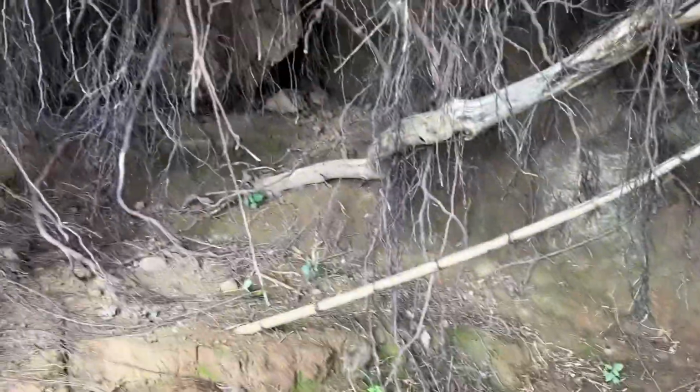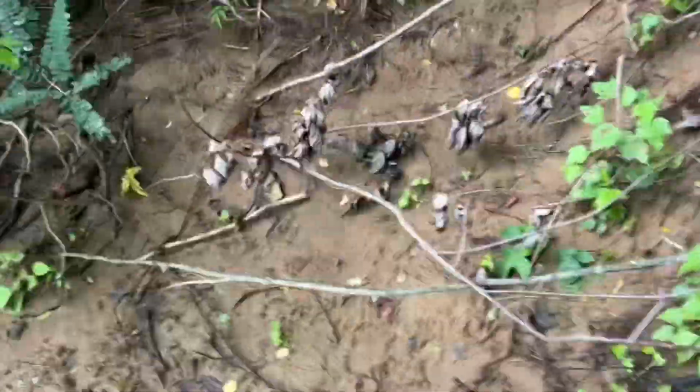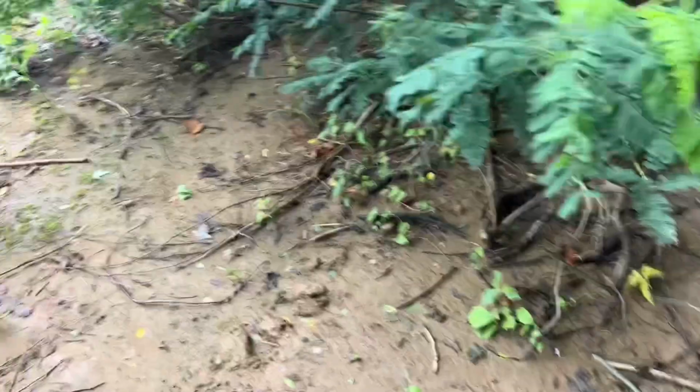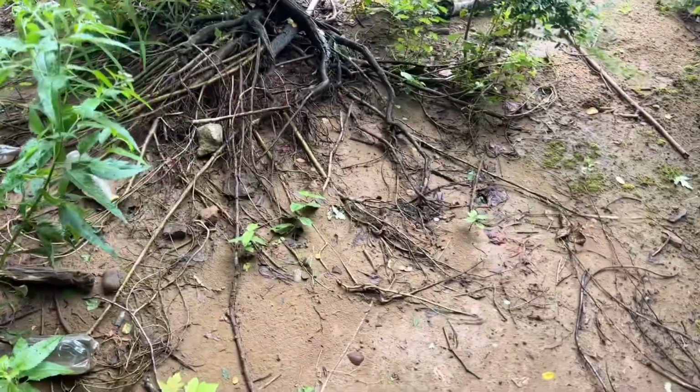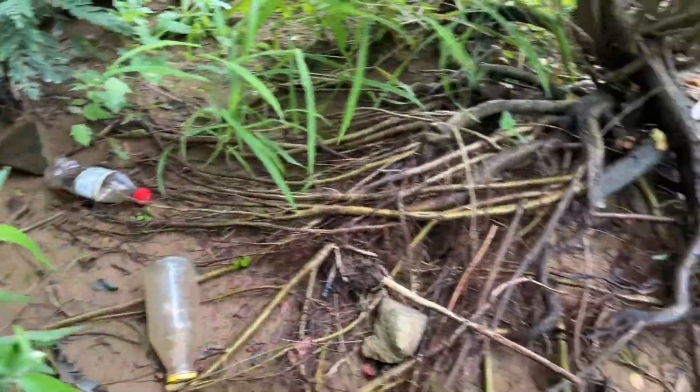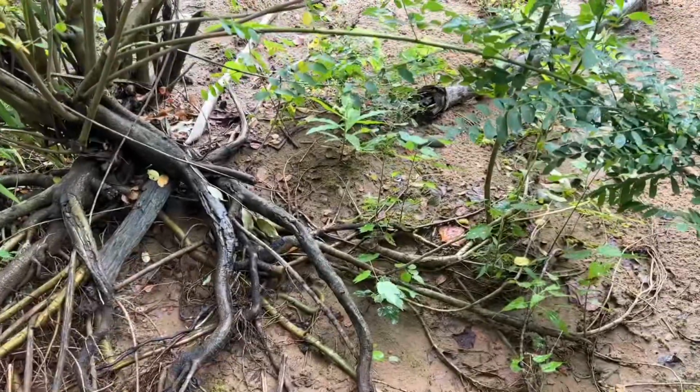I don't see too much more in here, but this is a good place to look after the rains, all the rocks washing in and out of here. We found some stuff right in here before, but I don't see anything else. So we're gonna move down to the next spot.